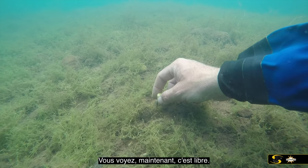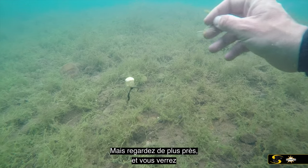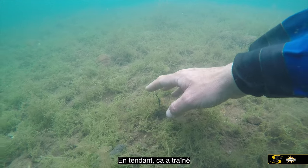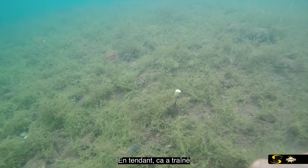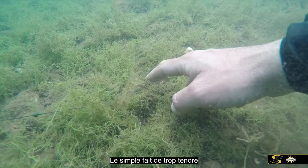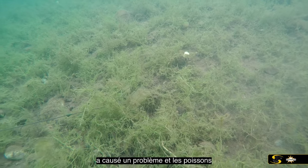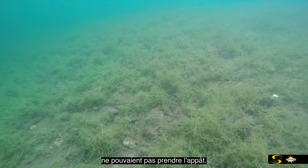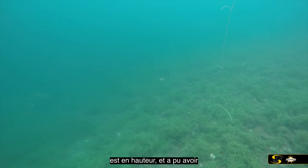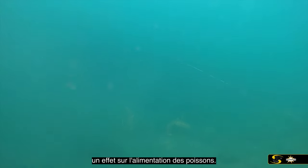You can see there now it's free, really, really simple, but just look a little bit closer and you can see where the lead has ploughed a furrow as it's been pulled back. So when he was tightening up, it's just dragged his hook point back and it's got caught in the weed. And that simple action of just tightening up too much has caused him a problem and the fish couldn't pick the bait up. Now, in addition to that, you can see there the lead-free leader is high in the air, and that also might have an effect on the way the fish feed.